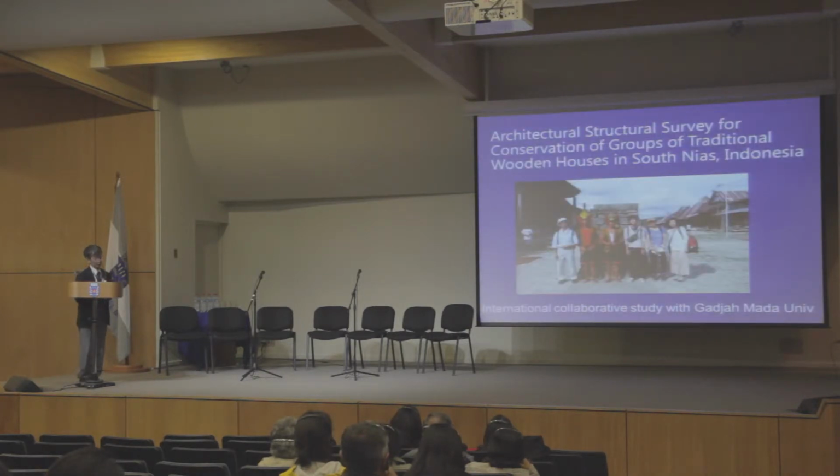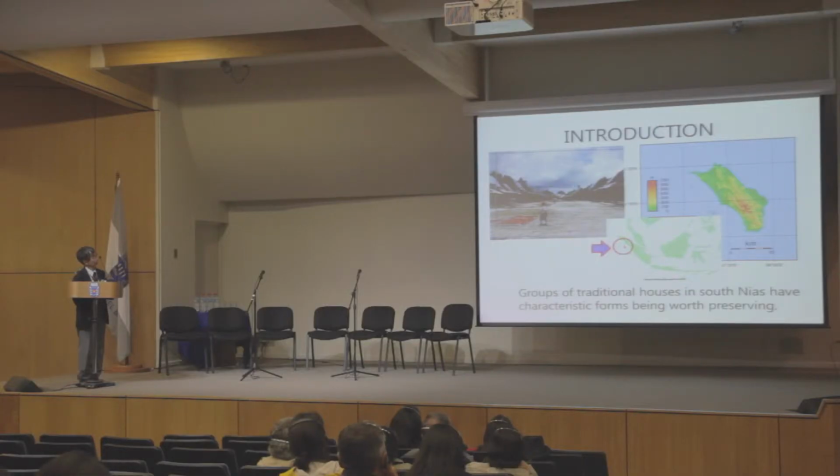So I move to the next topic, the architectural structure survey for conservation of groups of traditional wood houses in South Nias, Indonesia. This project was conducted as an international collaborative study with Gadjah Mada University in Indonesia. Indonesia is a seismic country, and South Nias Island is located here, offshore of Sumatra Island, on the Indian Ocean side, you can see here.